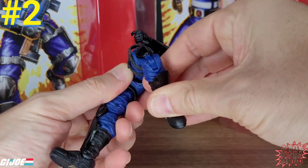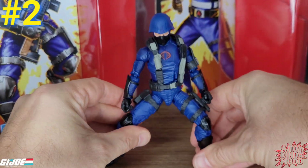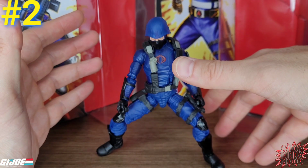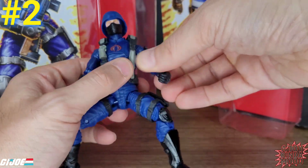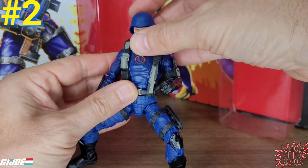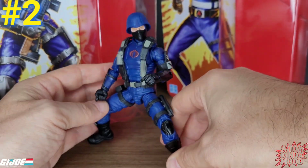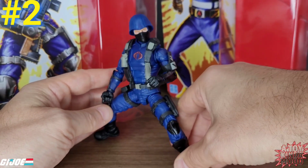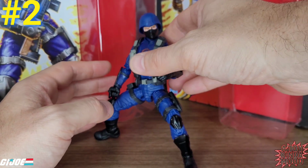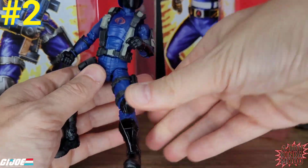How does he stand? How does he pose? Nothing's too crazy tight. How does he stand? You know what? Not too bad, right? That wasn't so hard to do. Arms. I'm not going to go through any articulation. It's G.I. Joe Classified. It's old buck. But you know what? Got him in this crazy pose here. Not bad. So even with the wobbly legs, as you can see, he's shaking a little bit. It's not too bad. It's going to get the job done.